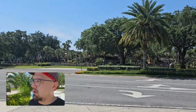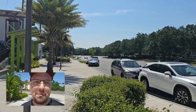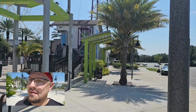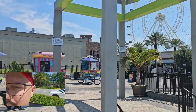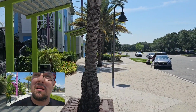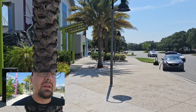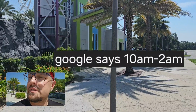There's a huge mini golf course over here. I've heard that that's the best one on iDrive. That's what I've heard. I've only ever done the one Gator Golf over by Murphy's Pub. Can't scooter, skateboard, or roller skate over here. See if we can find any hours or anything over here for the slingshot.